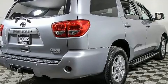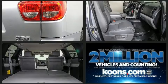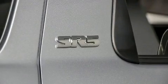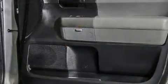Audio features include a CD player with MP3 capability, steering wheel mounted audio controls, and 8 speakers, enhancing the audio experience throughout the interior. In the event of a rollover collision, side curtain airbags provide additional protection for outboard seated passengers. This vehicle has achieved certified pre-owned status by passing Toyota's comprehensive certification process.